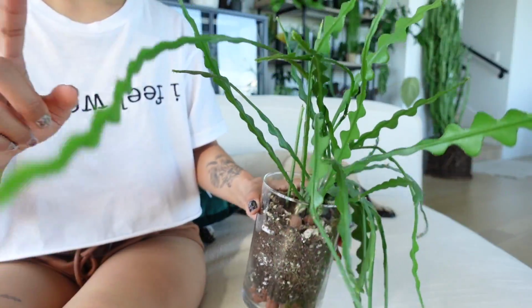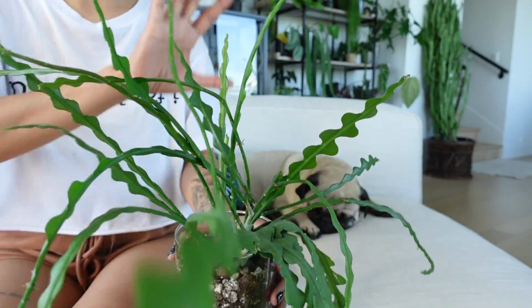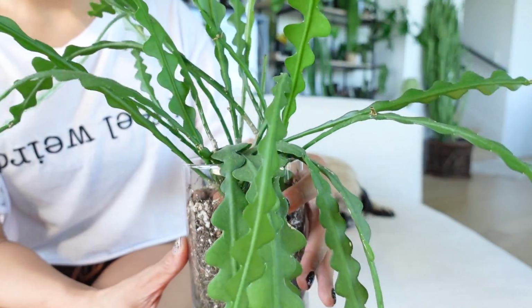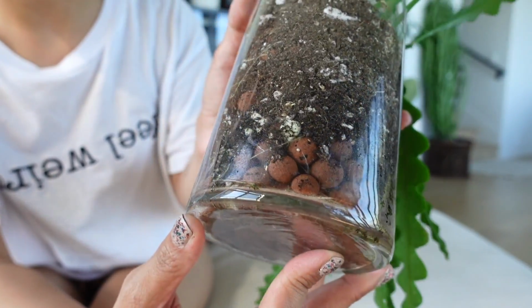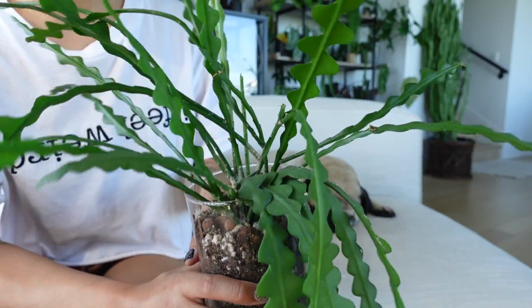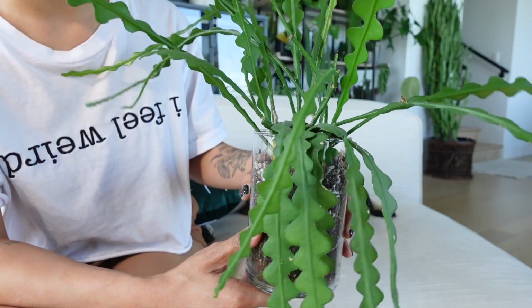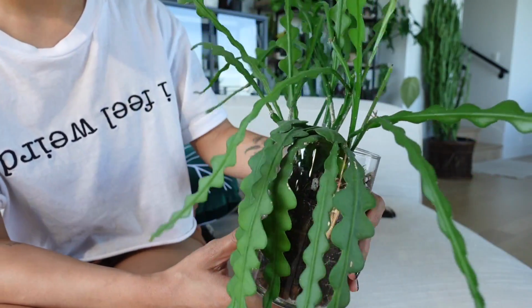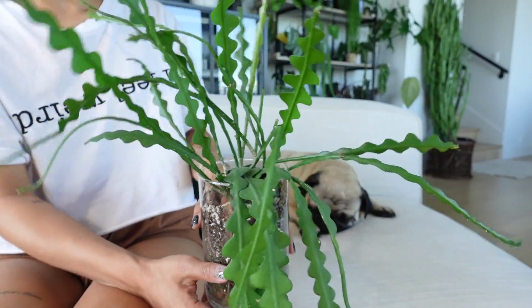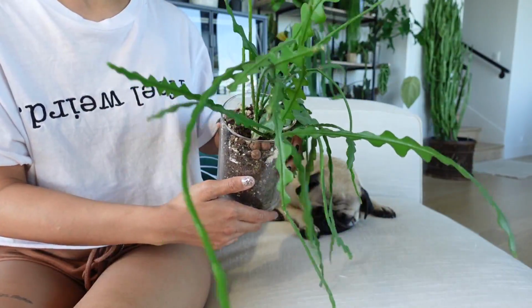I do think that as these get bigger, they'll fall and sort of trail and not have sort of like bed head, but otherwise, this one is also just in soil with LECA down at the bottom. I fertilize this one weekly, a very, very diluted amount of either Marfil or liquid gold leaf. And this has probably doubled, if not tripled in size since I got it. And it just is not stopping.